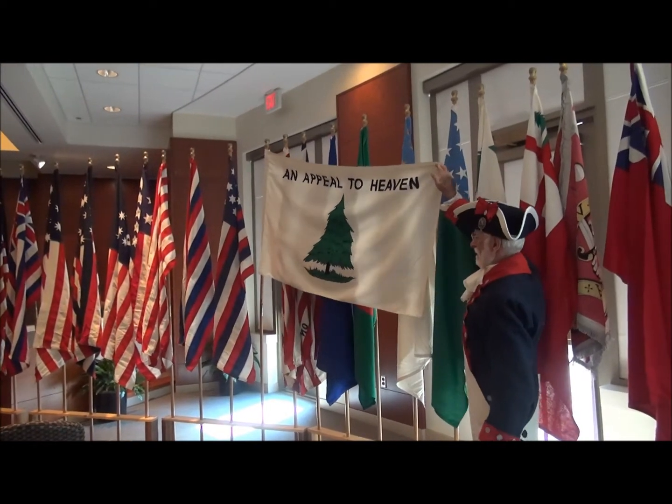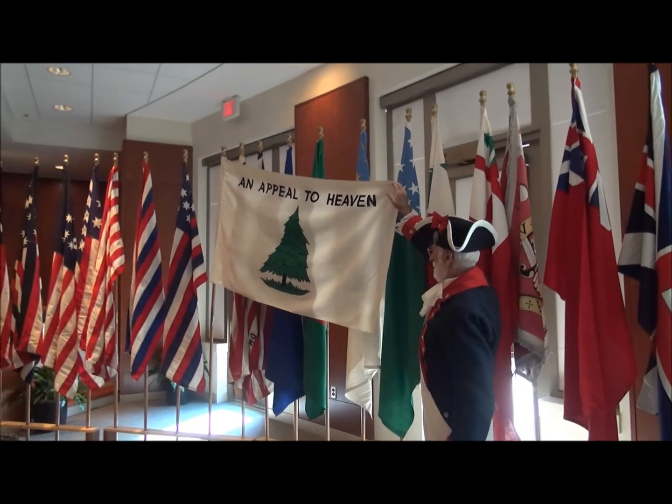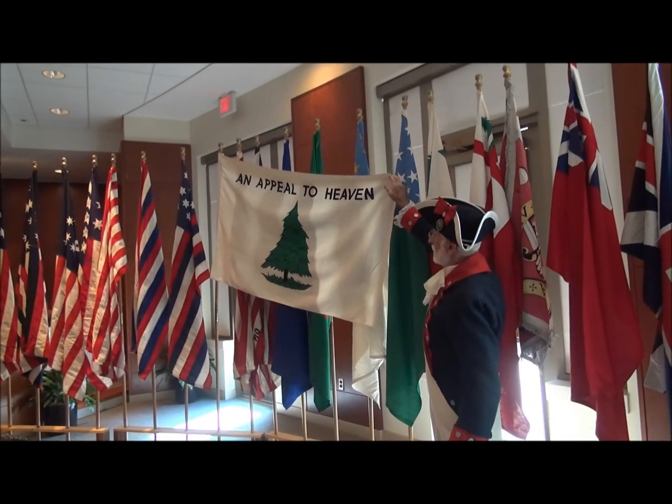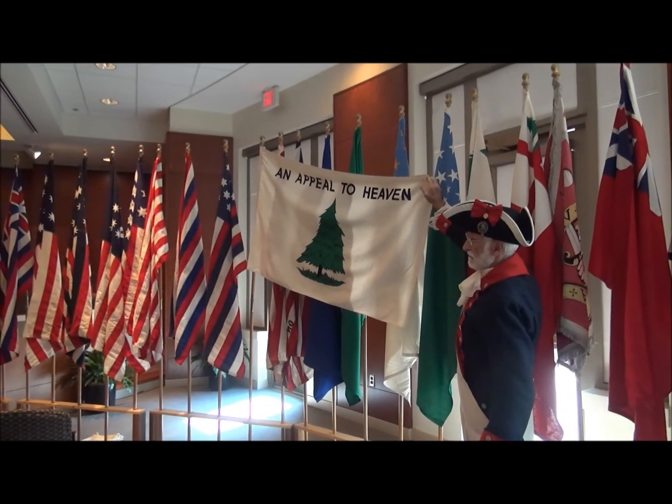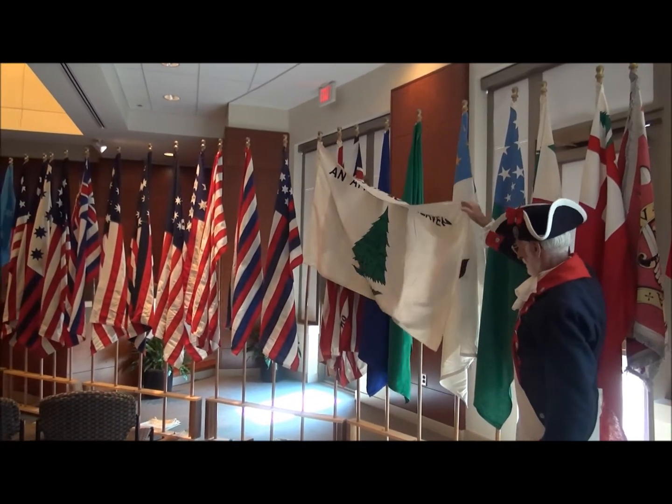This is known as the Washington cruiser flag. George and Martha sent money down to the Bahamas and bought 6 cruisers, and they sailed back to the United States under this flag.